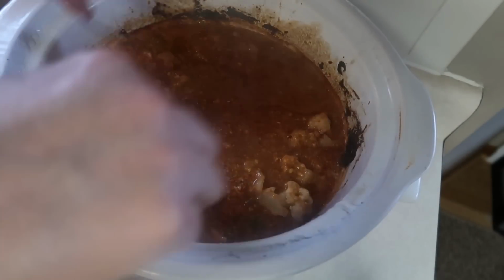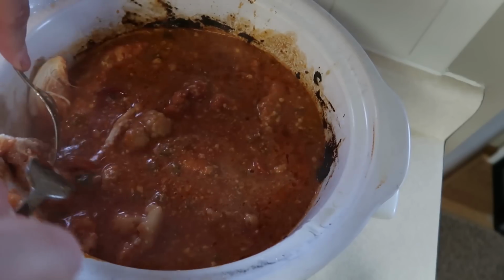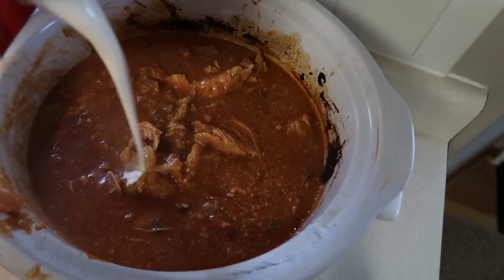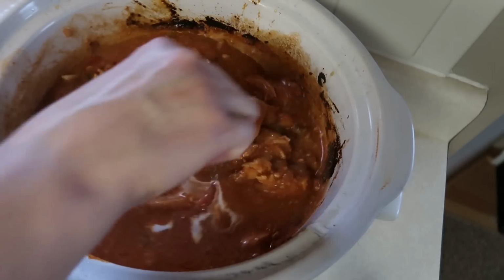And now back to the curry. We're gonna do the same thing, just kind of break up this chicken a little bit. And then add a little bit of heavy cream. And just stir that.